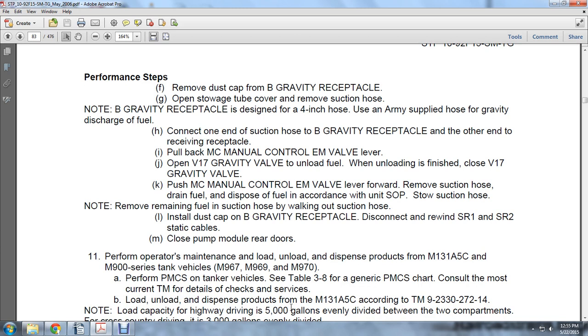Perform the operator's maintenance for loading and unloading dispensing products of the M131A5C and the M900 series tank vehicles M967, M969, M970. Performing the maintenance checks: perform the preventive maintenance checks and services on the tanker vehicles. See table 3A of the generic preventive maintenance checks and services chart. Consult the most current TMs for details on the check services.